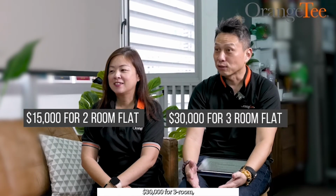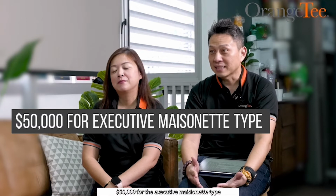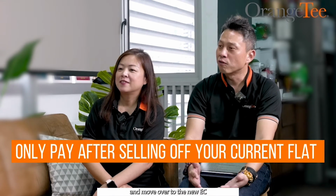So the good news is for the resale premium that after 2006 is considered a flat rate of 15K for 2-room, 30K for 3-room, 40K for 4-room, 45K for the 5-room, 50K for the executive mansionette type, and 55K for EC. And only payable after you sell off your current place and move over to the new EC of a Tengah town. Okay, what is the payment term like?